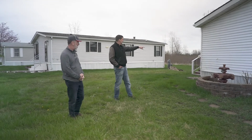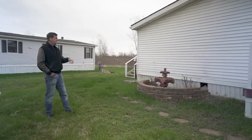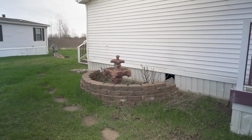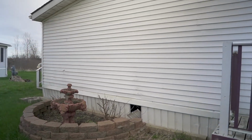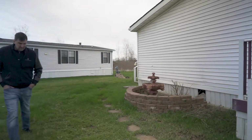Right. It does have a little bit of a nick on the front vinyl. You can see it's got a little bit of mildew kind of forming, but all in all, from the first glance, it looks pretty decent so far. Yep. We'll take a quick lap around it.